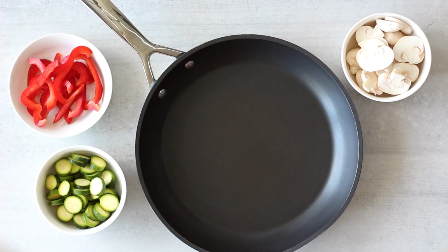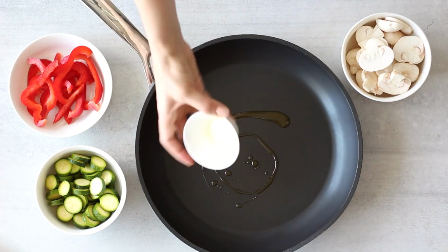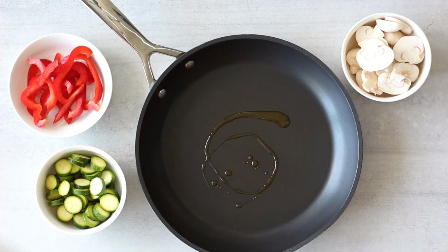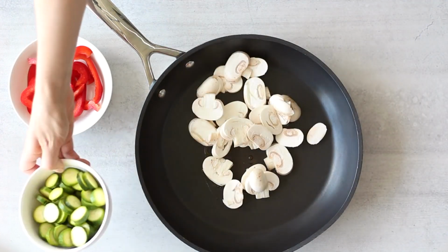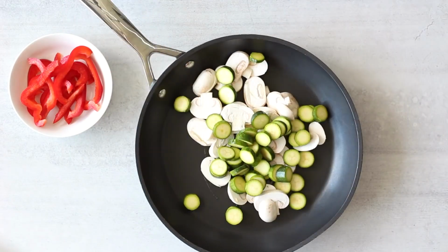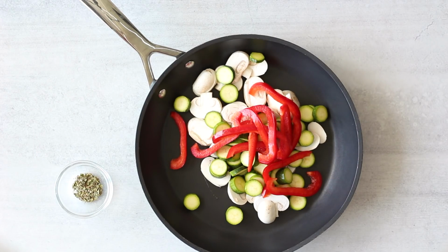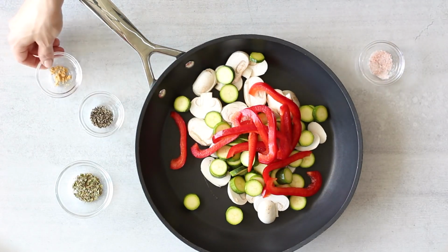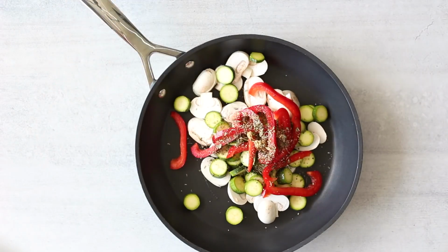So to start, I'm going to cook my vegetables first because they'll take the longest to cook. I'm adding 1 teaspoon of macadamia nut oil to a pan, but you can also use another good cooking oil. Then I'm throwing in 1 cup of sliced button mushrooms, 1 cup of sliced zucchinis and half a cup of red bell pepper slices. Then also some sea salt, some black pepper and a little pinch of onion powder, and also 1 teaspoon of Italian herbs.